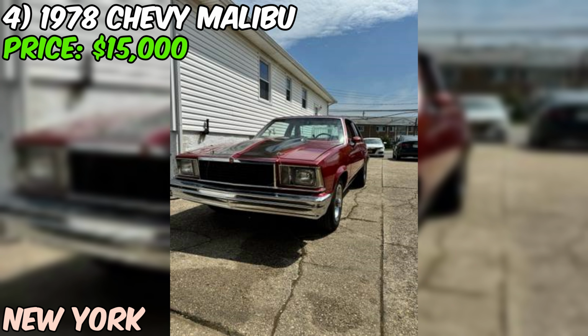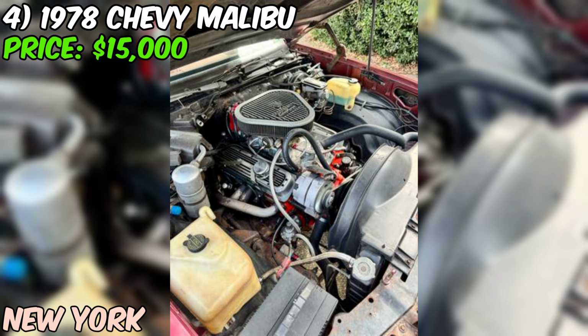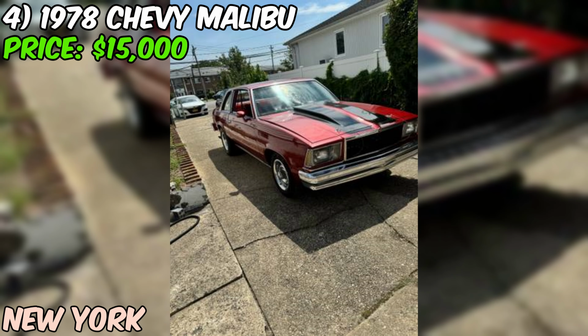This Malibu is powered by a 350 small block Chevy engine with a mild cam, which the seller says provides a nice choppy sound. Paired with a TH350 transmission that features a manual valve body, this setup promises a fun and engaging driving experience. The dual exhaust system is sure to turn heads as you cruise down the street.